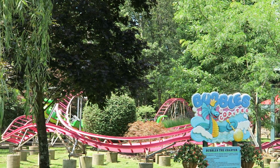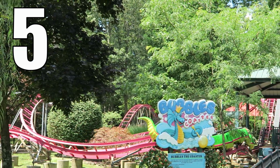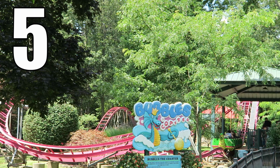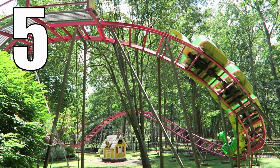So what would I rate this coaster? I would give Bubbles a 5 out of 10. For a kiddie coaster, that is a very high score. This coaster is adorable and about as great as a kiddie coaster can look.